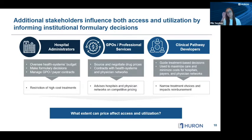While in theory they're very beneficial, clinical pathways can potentially limit a physician's or a patient's choice to choose something that's not on the pathway, and often treatment choice is linked to a financial incentive. So altogether, the role of these stakeholders and their influence in oncology treatment must be considered to really get a well-rounded view on pricing. And what we really want to understand is, to what extent does the price affect the willingness to pay for a product, and can that impact the way an oncology treatment is accessed and utilized?